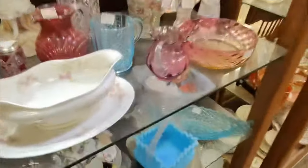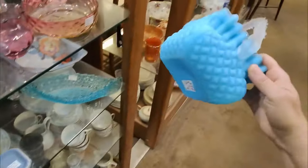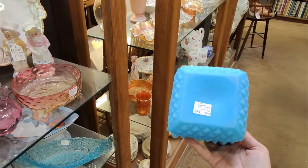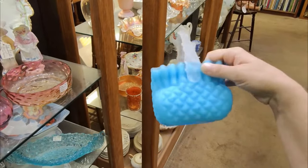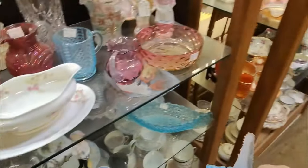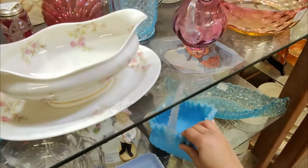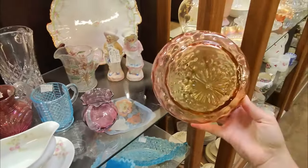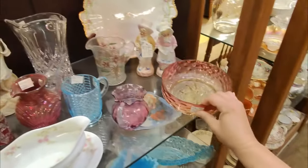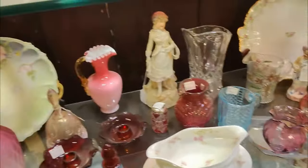And then over here, this particular vendor had a basket. It was $15, I believe. And I thought, wow, that's a really good price. It looks like the fronds with that thorn handle there. And then I'm like, nope, no handles, no handles. That was a really fun, probably Victorian piece with some age to that one.